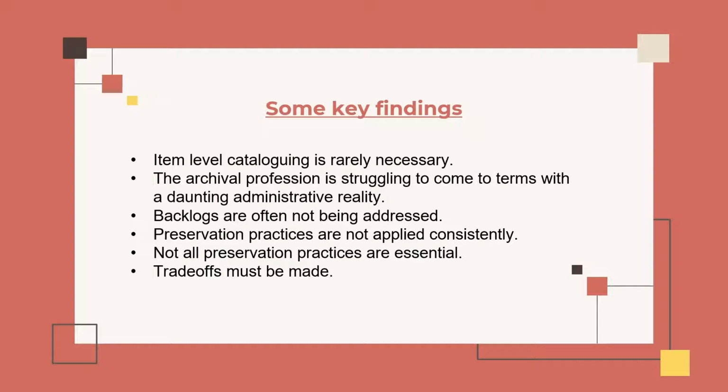They indicate that preservation practices are not applied consistently, that not all preservation practices are essential. So for example, in the article, I think they sort of indicate that removing staples and paper clips isn't really an essential task, and that trade-offs really must be made. So in order to move forward in some areas, it might be the case that we might need to regress in others.